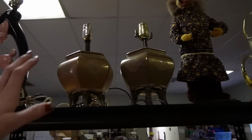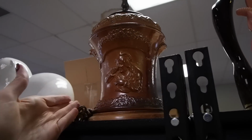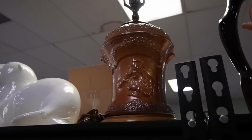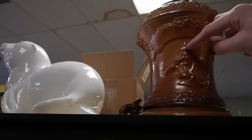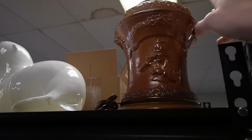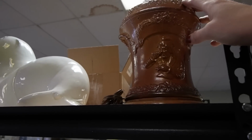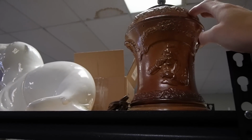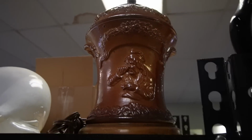I've got these two lamps you saw me pick up at the Goodwill. This one was an auction find. This one was really interesting, and I don't think that this was ever shown. I believe it's Royal Doulton. I'm not positive about that, but I think it was a humidor prior to becoming a lamp, but it is definitely antique, and it's kind of an interesting lamp.